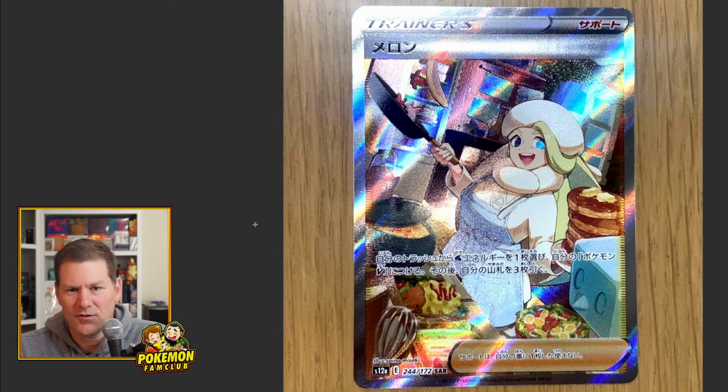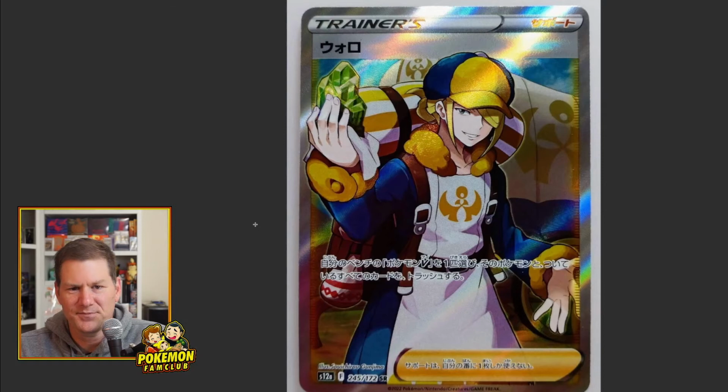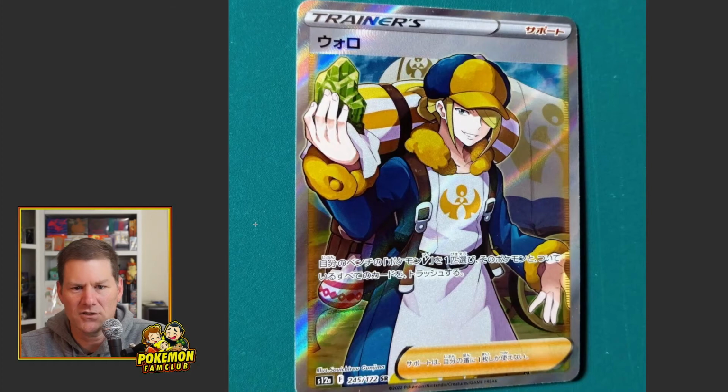Here's a good real life shot of it. Cameras never do the cards justice. Here's that Volo. Looks a lot better now with this live shot of it. Pretty cool. Great colors. The artist did a good job.